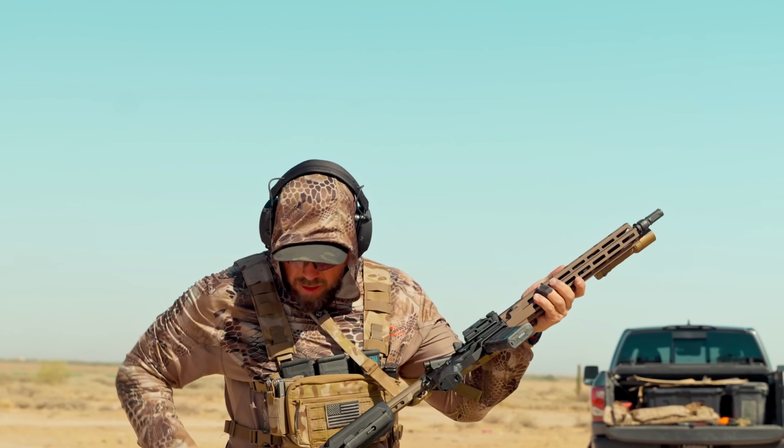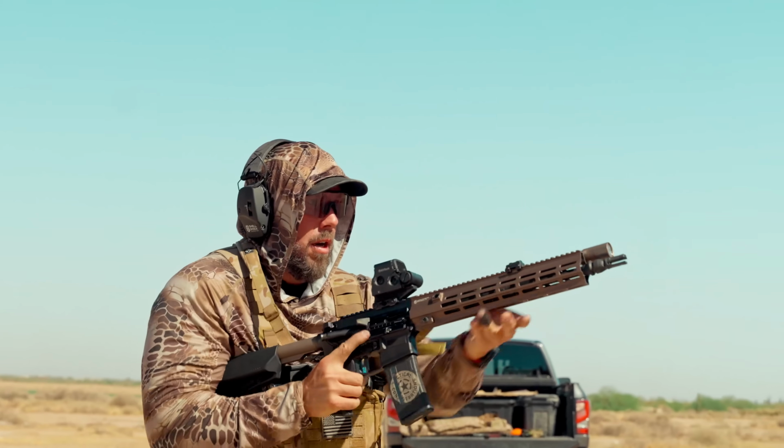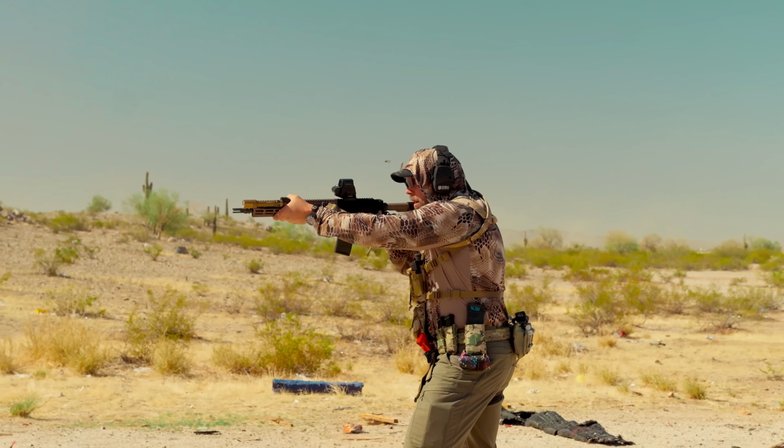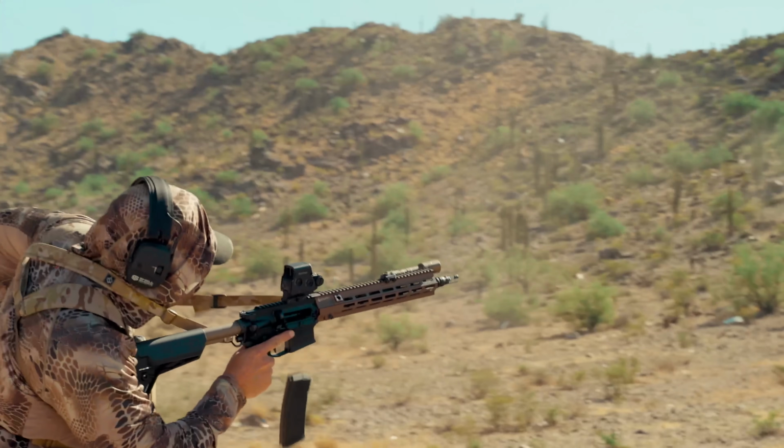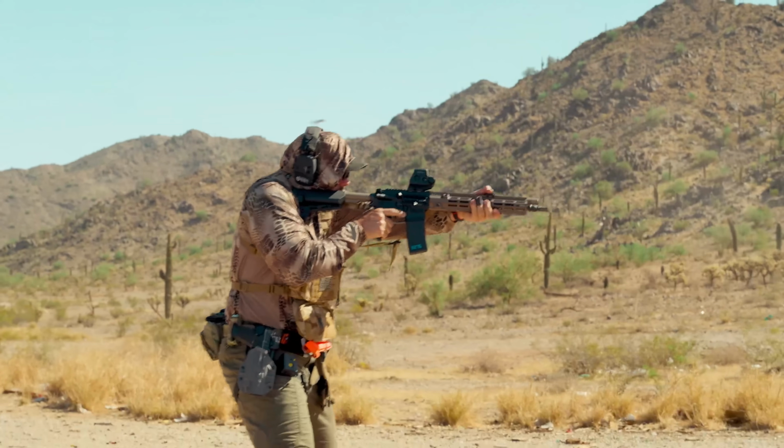Now, is it worth it? Because I know that question's gonna be asked. If you want a piston 416 clone rifle, hell yeah, it's worth it. What I would like to see, I would love a 12.5 version of this thing. I think that would be just money to have a 12.5 in this rig. But if you're looking to do a clone that's really close to a 416, I really think this is probably the best one out there in the market right now.